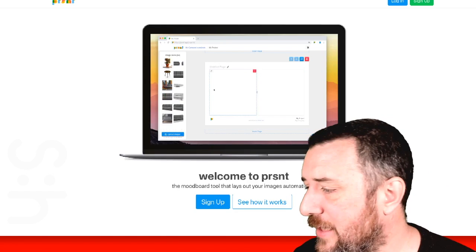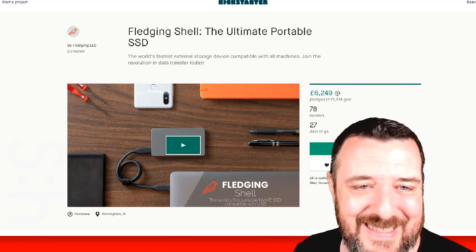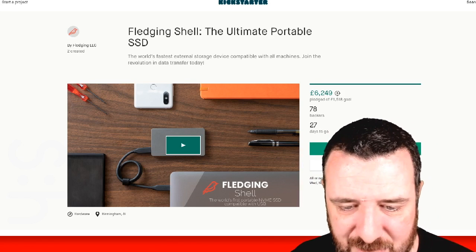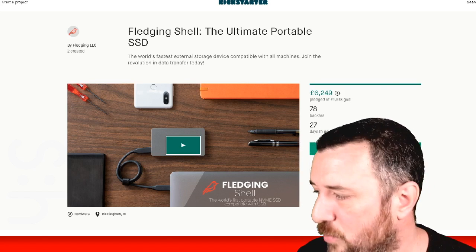Fledgling Shell is up next. Fledgling Shell, the ultimate portable SSD, the world's fastest external storage device compatible with all machines. Join the revolution in data transfer today. The world's first portable NVMe SSD compatible with USB.